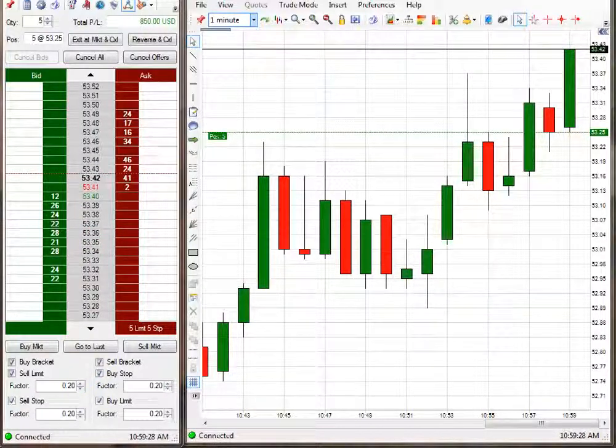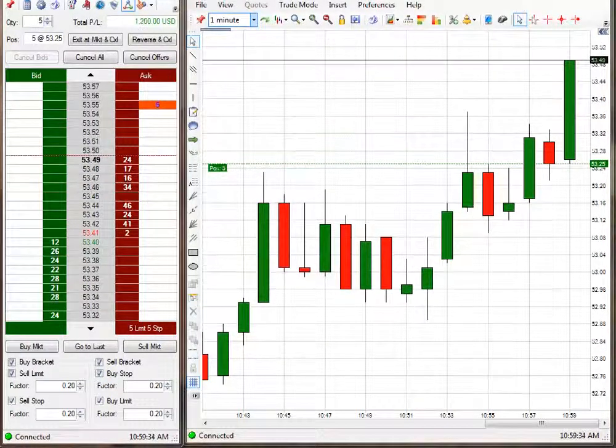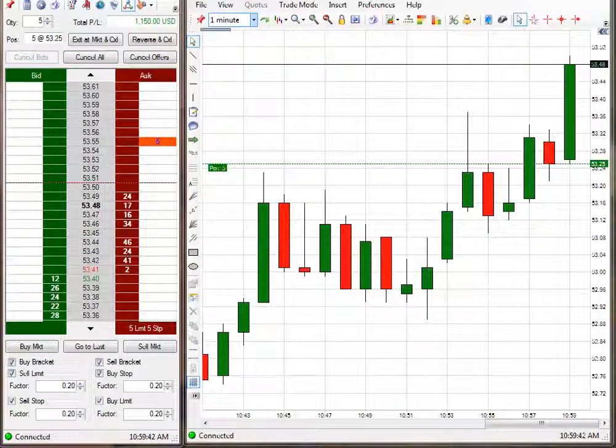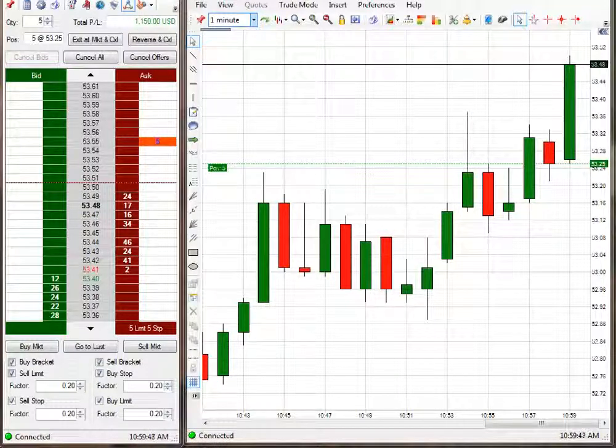Going for an extra 10 ticks. See the capitulation starting to happen? Okay, let me take the stop. I'm in at 25. Let me take it to 26 on the stop. Alright, stop's locked in for break even.